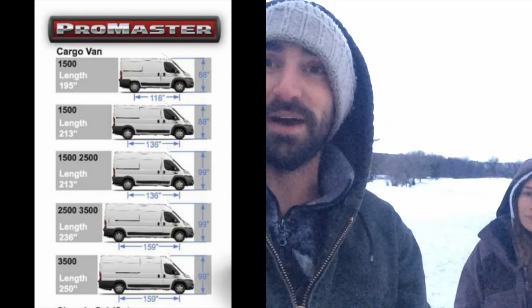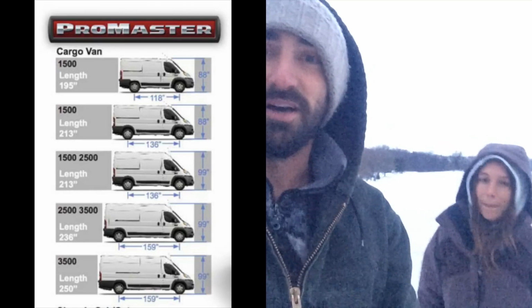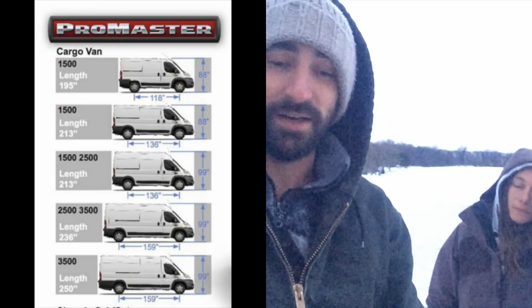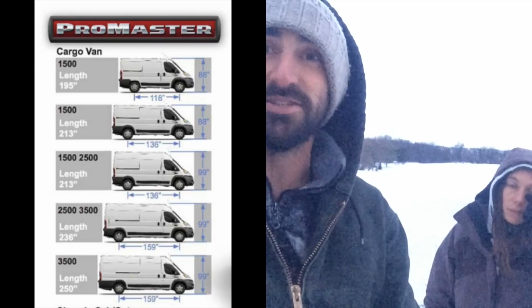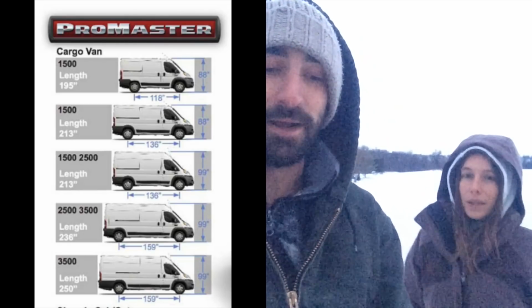And then you can do the high roof or the low roof. The low roof is about 65 inches of headroom in the back, and the high roof is about 76 inches. So it's a little over 6 feet, so it's plenty of room to stand in the back. They are front-wheel drive, and the gas mileage we found to be about 13 to 18 miles per gallon. So it's okay. It's about normal.